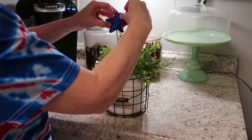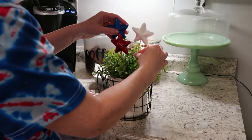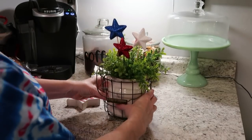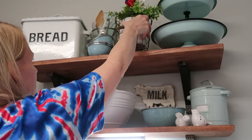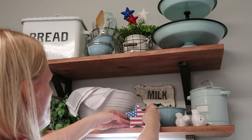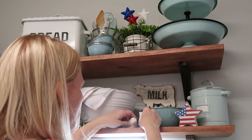And then these stars, I wish I had bought more stars because these are so great to stick in all your little plants. I loved the green with the red, white, and blue. It is so cute in my opinion. And then I have a little chunky wooden star that I also got at Hobby Lobby, and that is going to go up there. And that is all the decor I'm putting up there.